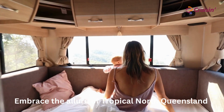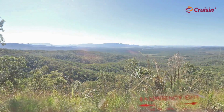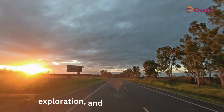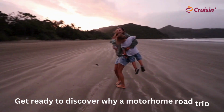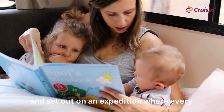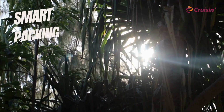Embrace the allure of tropical North Queensland with a motorhome holiday from Cairns. From the Great Barrier Reef to the ancient Daintree Rainforest, this region is full of freedom, exploration, and cultural experiences. Get ready to discover why a motorhome road trip is the best way to go for your holiday, and set out on an expedition where every turn of the road offers new views and tropical thrills.